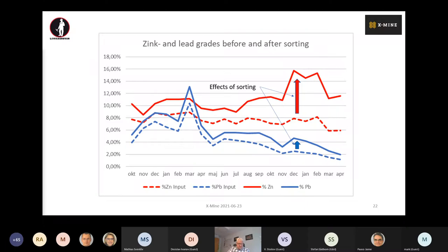And of course, when we started to reject the product, it resulted in a much higher part of low-grade material that was sorted out. And that's why the higher grades of zinc and lead in the product that we are shipping.